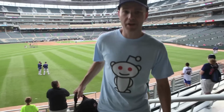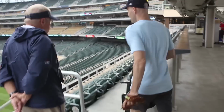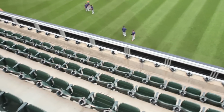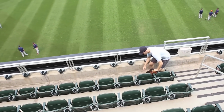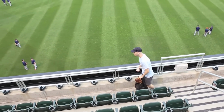This is kind of dead down here. I think if the whole stadium is open now, I want to try the second deck in case someone really launches it. Now that's good timing.